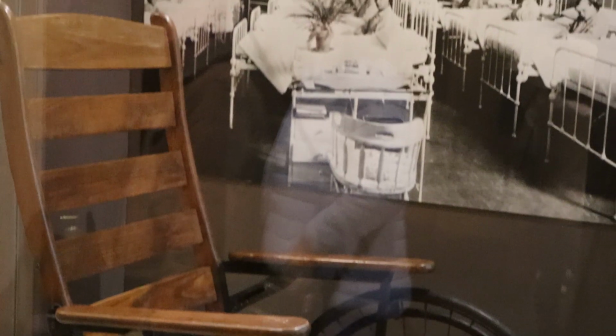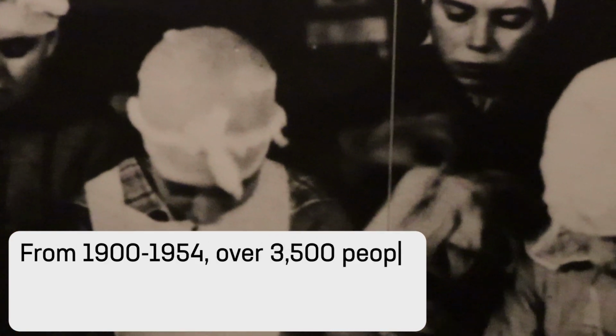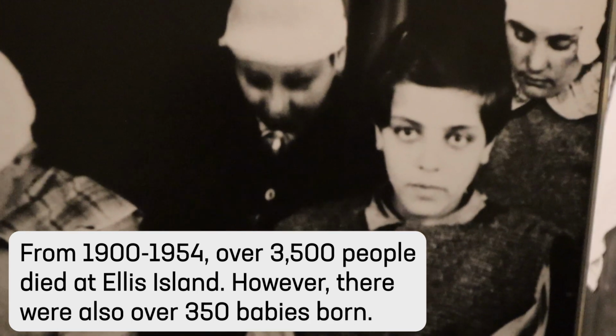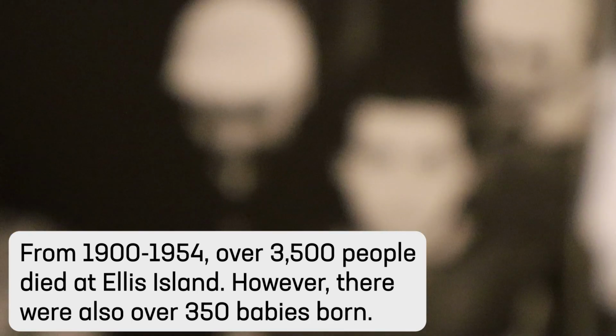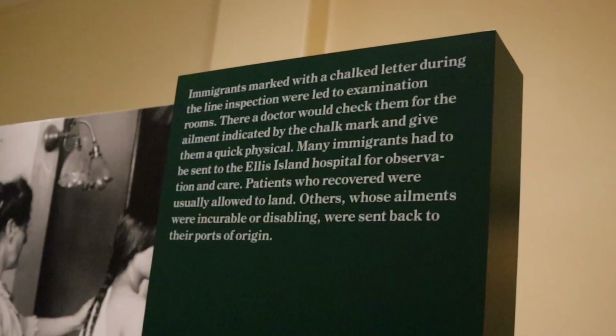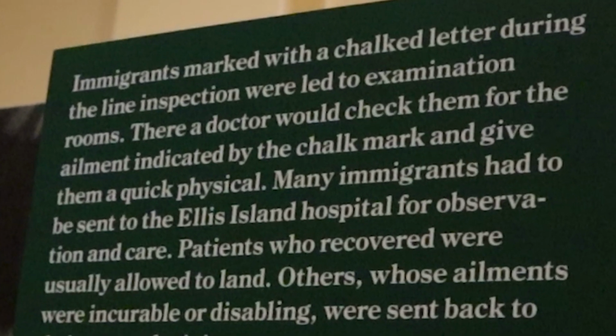I feel like every horror film I've ever seen has one of these in it. So I'm going to get into what the different chalk markings meant actually next episode.